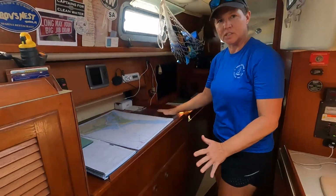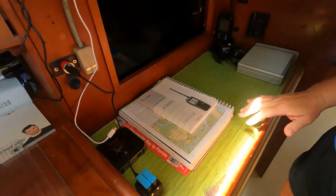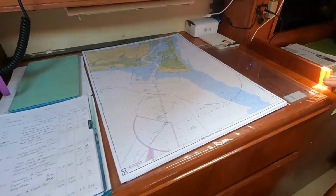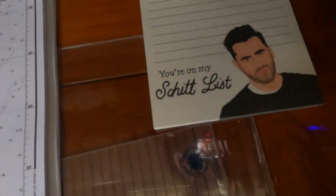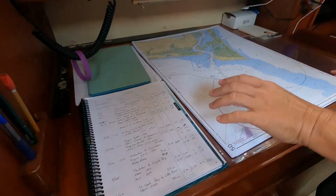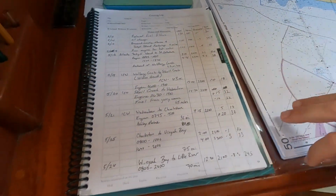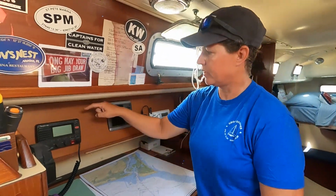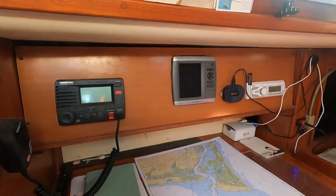Oh, this is the Nav Station. This is such a great Nav Station because it's got a little side compartment here as well, which ends up collecting things. But it's a nice area. Still using paper charts in addition to all the electronics that we have. And this is my ship's log. So I've been tracking engine hours and fuel consumption. I don't have an engine meter. We have redundancy here with a second VHF radio and a second GPS.